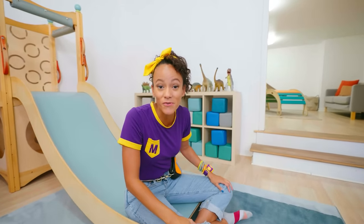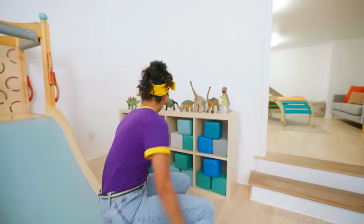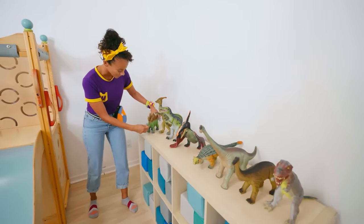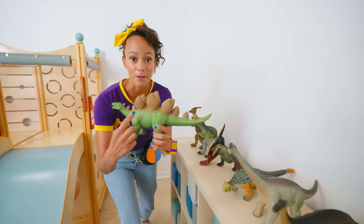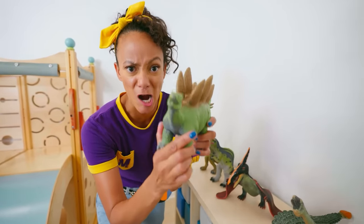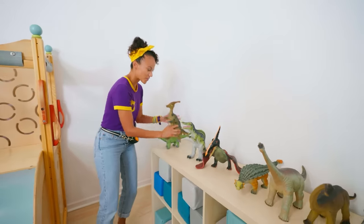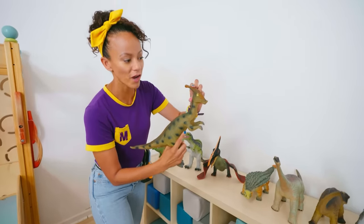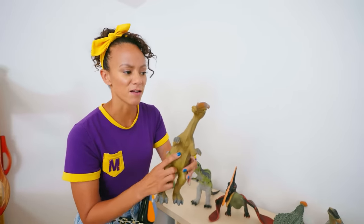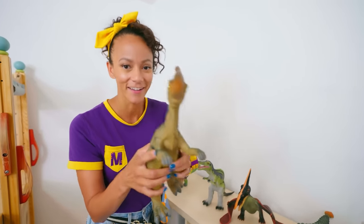What? You see dinosaurs? Oh, I love dinosaurs. Whoa, these are really cool. Look at this one. See the plates on the back? Oh. That means hello. Whoa, and this one has a crest. You know, a lot of dinosaurs that have a crest like this, instead of roaring, they would kind of sound like honk, honk, honk, honk.